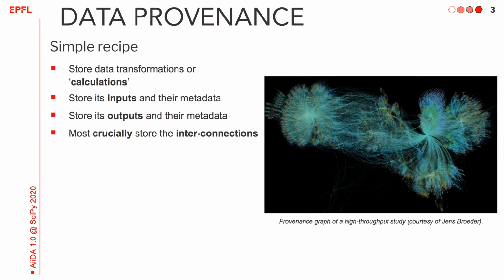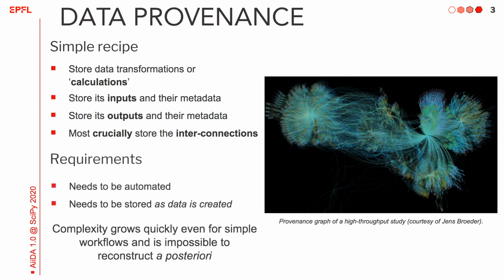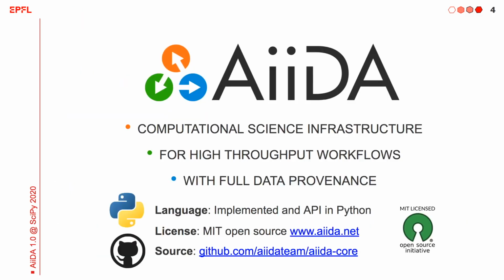This is a visualization of a provenance graph of a different high-throughput study. It is immediately apparent that creating such a graph without some automated infrastructure, or even after the fact, would be completely impossible. AiiDA is such an infrastructure. AiiDA provides all components needed to implement workflows that are reproducible and that retain the full provenance of all data objects that are consumed or produced by these workflows.